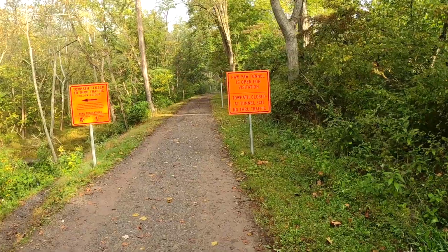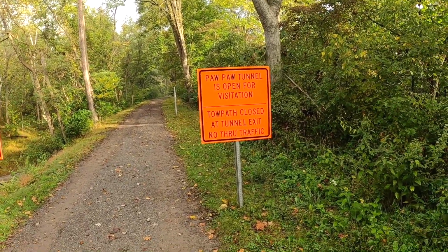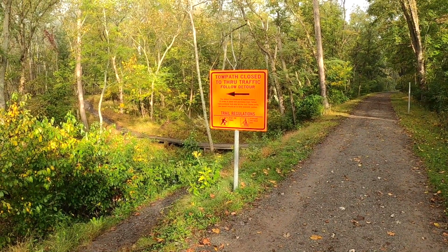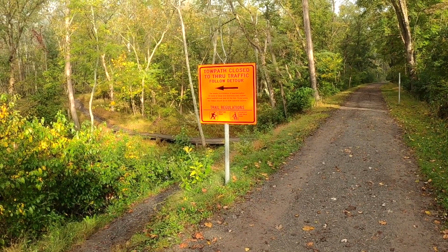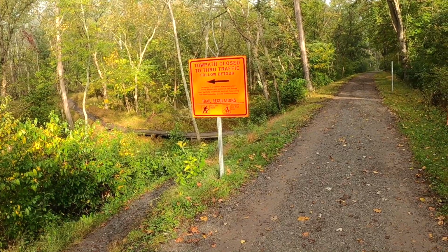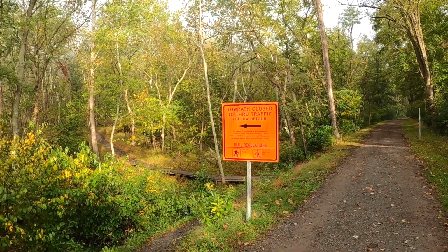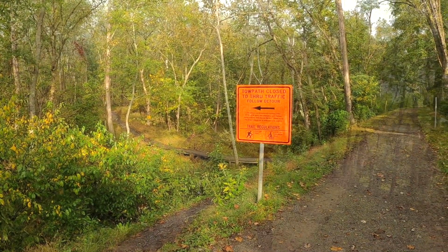Okay, sports fans, the moment we've been waiting for. Paw Paw Tunnel is open for visitation. Towpath closed at tunnel exit, which means you can go all the way to the end, but you can't get to the other side. Over here, towpath closed through traffic. Follow detour. The detour is a distance of approximately 1.5 miles of steep and strenuous trail. Follow signs carefully and stay on the trail. Those using the detour should do so with extreme caution. Stay on trail, dismount, and walk bike. So there you go. And the trail wanders off that way. That's where we're going. Wish me luck.